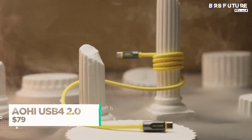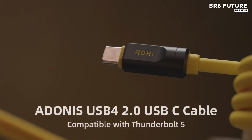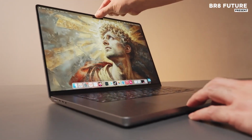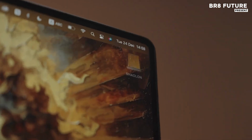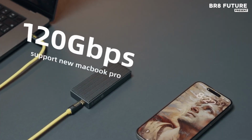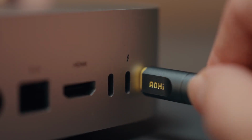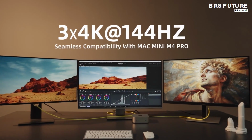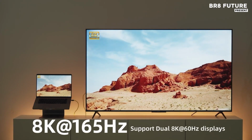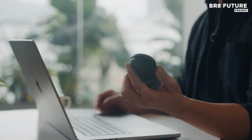The AOHi USB 4 2.0 8-in-1 cable set is a comprehensive solution for those seeking high-speed connectivity and fast charging in one reliable package. This versatile cable supports Thunderbolt 4, delivering data transfer speeds up to 40 gigabits per second, ensuring that large files and media move effortlessly between devices. Whether you're working on a MacBook Pro, iPad, or Galaxy, the 240-watt PD 3.1 USB-C fast charging feature ensures devices charge quickly and efficiently.